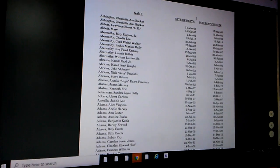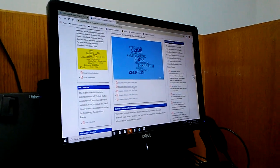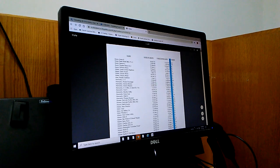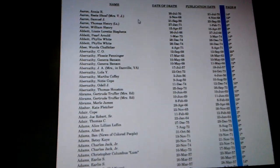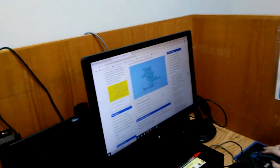So we have the name, the date of death, the publication date. On some of these, especially the earlier years, we do provide the page number because sometimes they were kind of scattered around. So let me show you that one. And that just helps in your search. So you can search this at home. Right now, since we're not able to access the room at the moment, you can call me or email me and we can see if we can get you a copy of those.